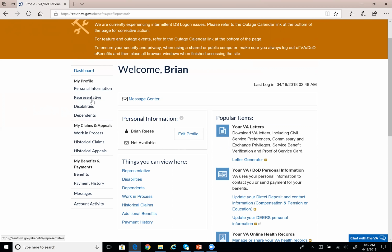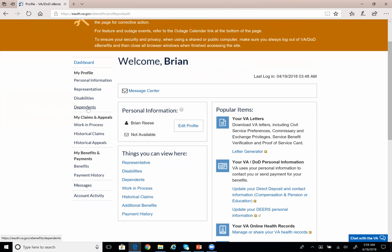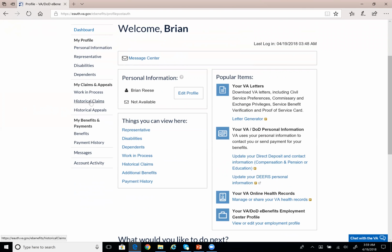Personal information, representative, disabilities. If you click this disabilities, it's going to show your current disabilities and what you're rated for. Dependents. My claims and appeals, your work in process, your historical claims. Work in process is if you already have a claim open and you're working to add info. Historical claims, this is what you've done in the past. It's going to show those and the dates that they closed. Historical appeals. My benefits and payments, this is going to show everything you're entitled to under the law. And then payment history, this is going to show what you're getting every month. It's going to show any retroactive back pay you've received, all of that by month.